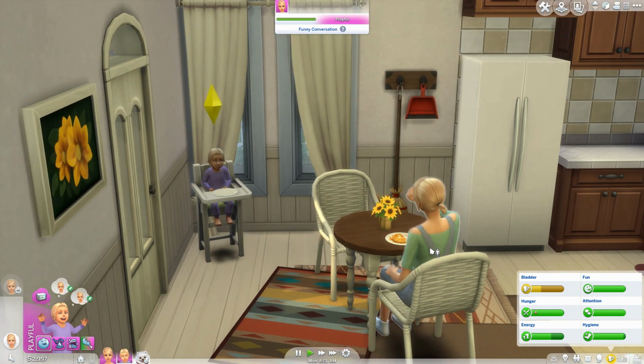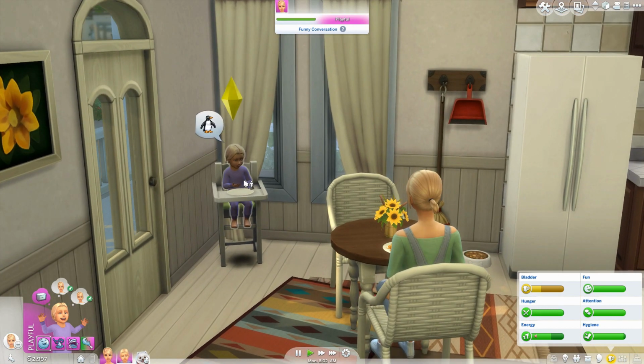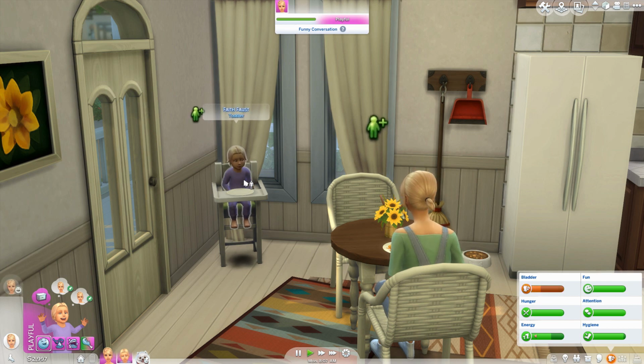But if all goes well with this little family, I'm thinking of putting them in my Torres Legacy file and just seeing what Sim Fate does with Faith and Palmer. I don't know. I'm just saying.